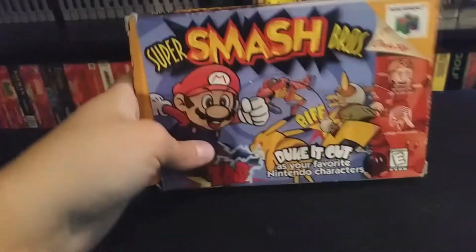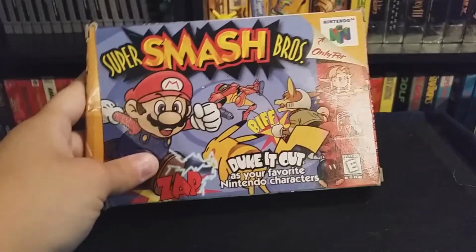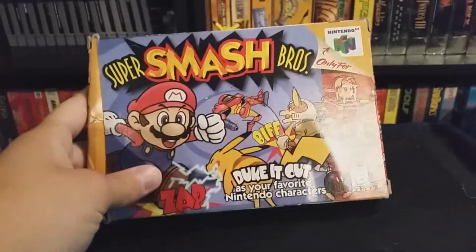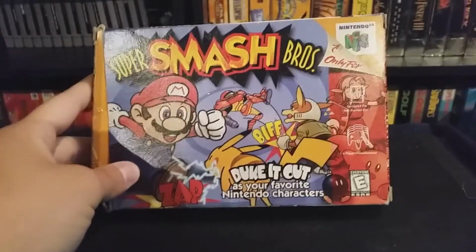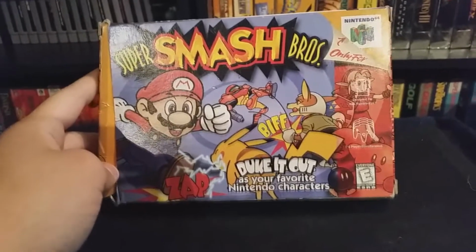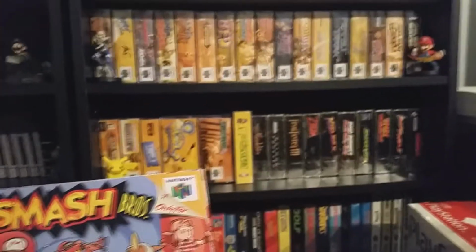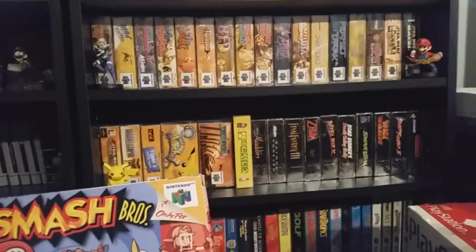Asked the woman what she wanted for all these boxes, and she came back at me with a price of $1 a box. So there are 13 boxes here, I paid $13 for everything. I wasn't going to argue with it. There are some less good boxes in there, but for $1 a box, you can't really go wrong. I am kind of going for a complete 64 collection, and getting them in boxes would be nicer because they look really nice in boxes.